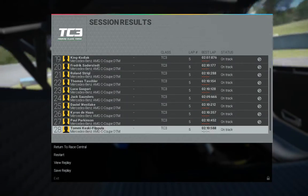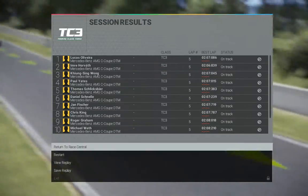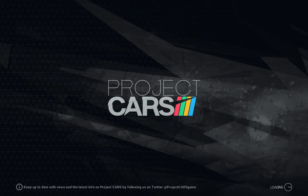2:11s need to be the ones at the back. And I did set a 2:07. Okay, there was a 2:06 there, but... Oh, well pleased with that. It's a glorious machine. Oh, in case you didn't guess, I enjoyed that.